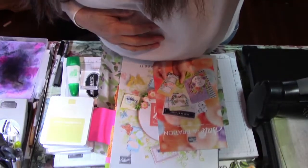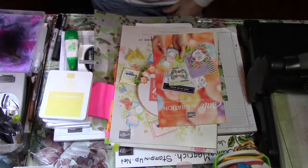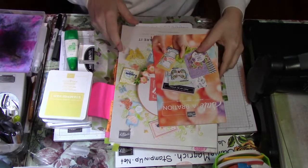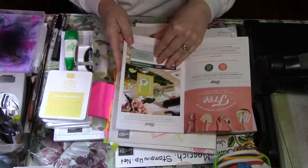There's some really nice stuff in here. So let me scroll down. I have a cute project I want to show you. It's a clean and simple card. It's really very simple. Let's scroll down. Bear with me, I apologize. Hopefully you can see. Okay, so I showed you the catalog. There's some really nice stuff in here that you can get for free.